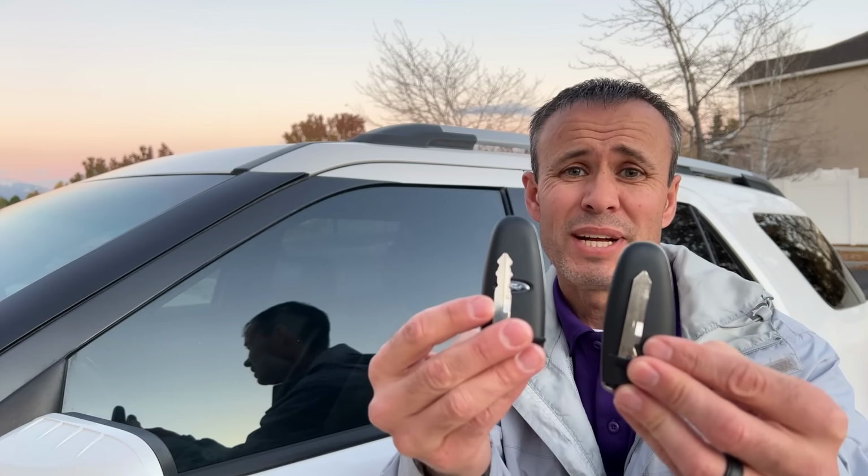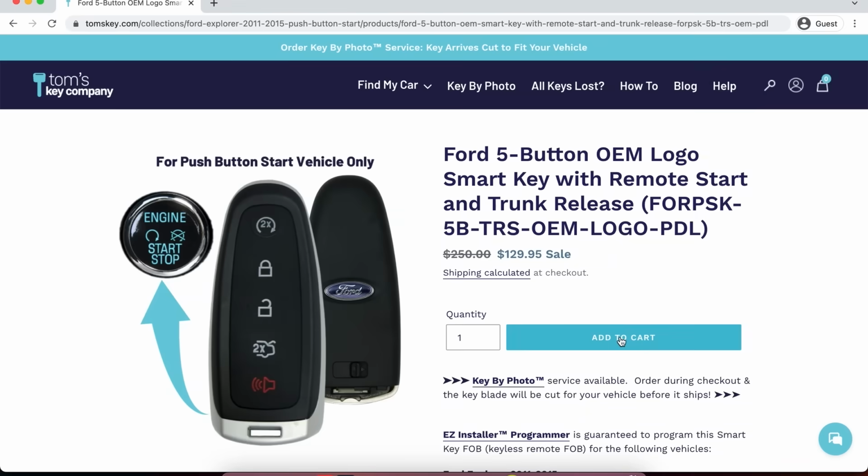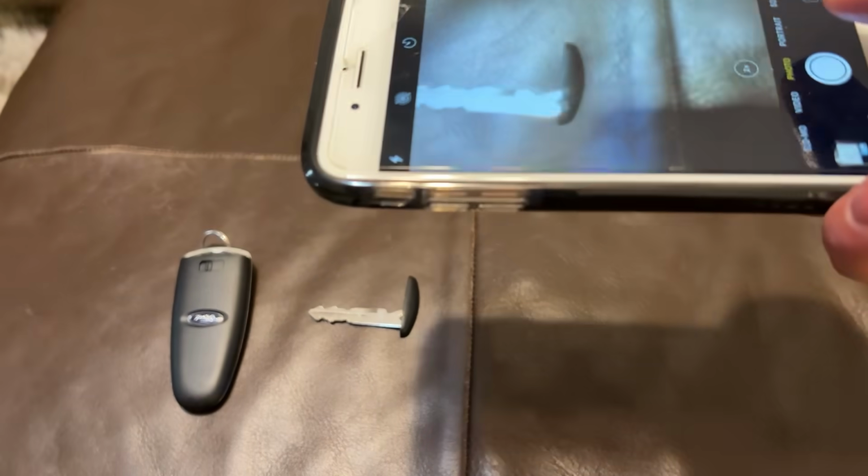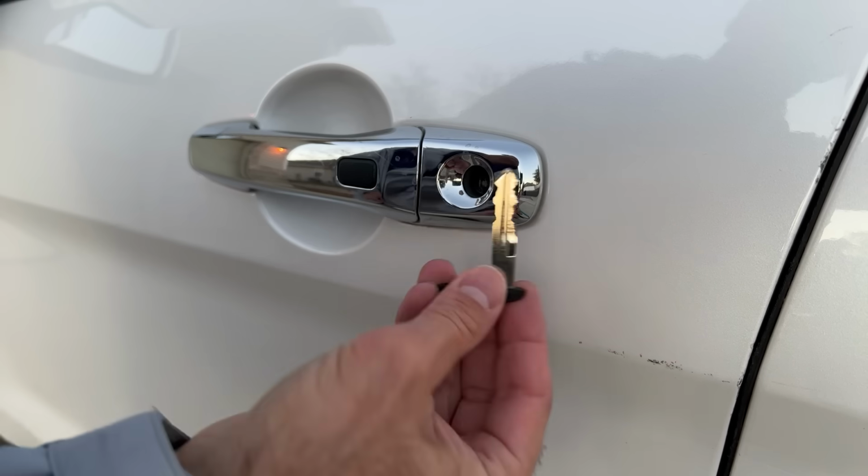Now, you might say, but Mike, how do I get my emergency key blade cut? That's where the magic of our Key by Photo service comes into play. You just add that to your cart, check out, and upload 3 photos of your existing key. We'll cut the new one so it arrives already fitting your vehicle.